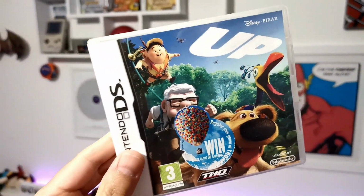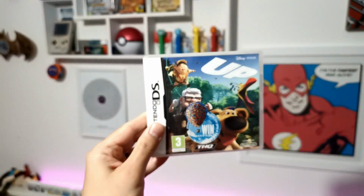Up, what a film. If you didn't cry in the opening scenes of Up, then you haven't got a heart. But what a game as well. It's just fun. It's just so much fun, and that's what Disney games are. And that's what I love about handheld gaming as well. Picking up a great fun game that you can just get lost in anywhere you are, and this is brilliant for that.